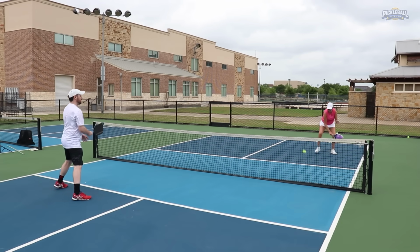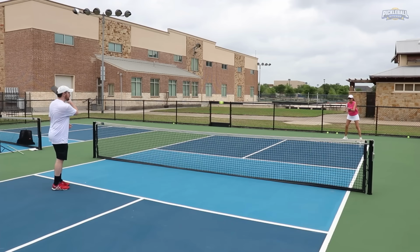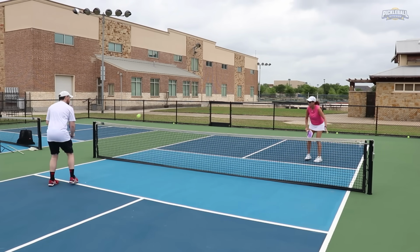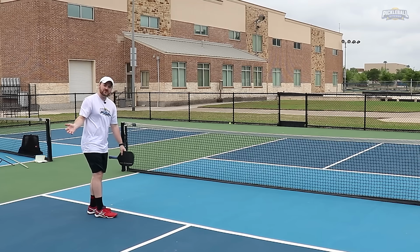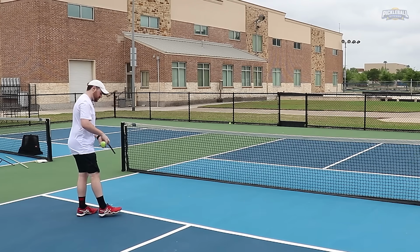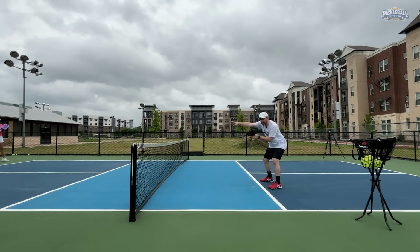Oh yeah, nice shot. That was such a good third. Oh man, good shot. The next thing that you have to work on when it comes to the fourth shot strategy is you got to work on your peripheral vision. When Linda hit that shot, I was getting down low, I was getting ready for it, but at the same time, I was also watching her body language.